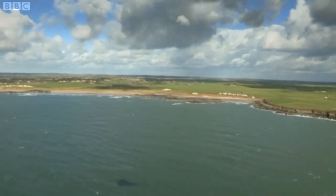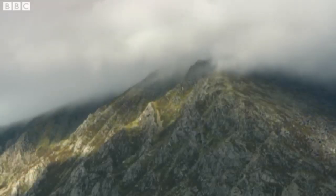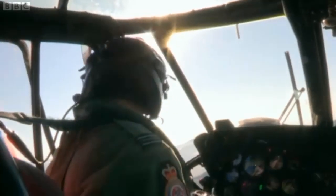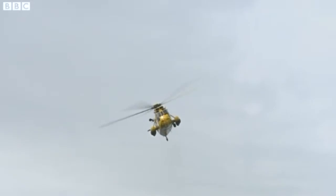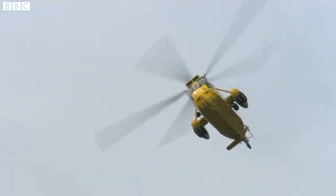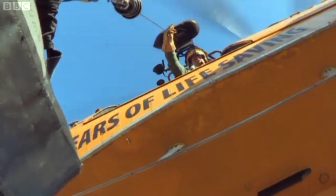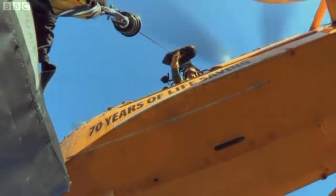Mountains and coastline of Wales. Beautiful, but treacherous. Roger, sir, that's all copied. Watch as you're approaching the scene this time. Wales has the busiest RAF search and rescue operation in the whole of Britain. Hundreds of people are saved every year by the iconic yellow Sea King helicopters.